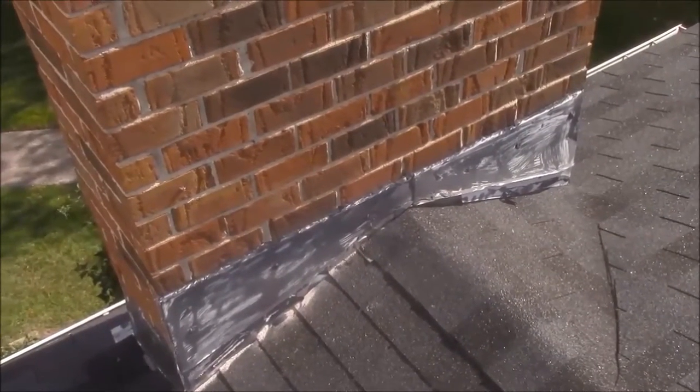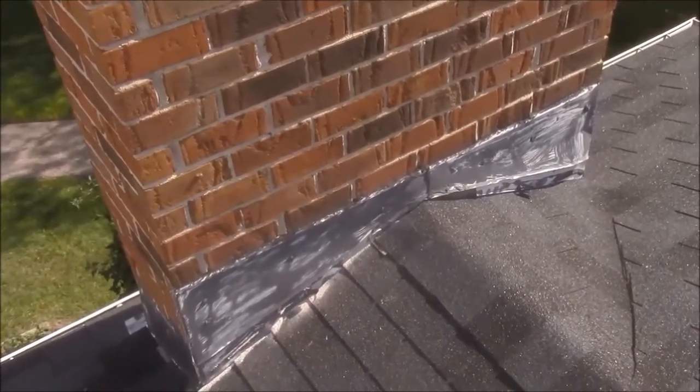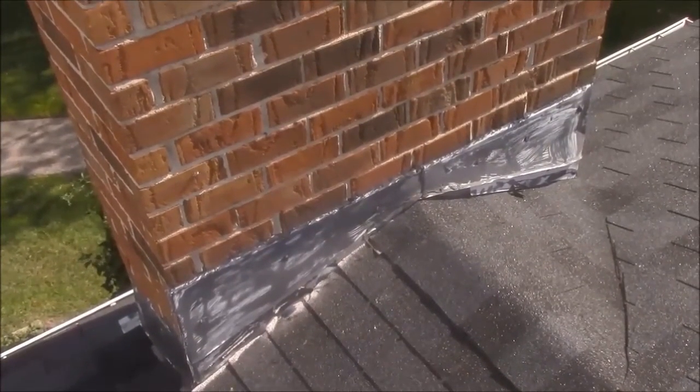I don't see any other areas they're trying. They're just really fighting to get in that one there. You see they got dust all over them. So that's good. That's a good sign. That tells me we got the right spot.